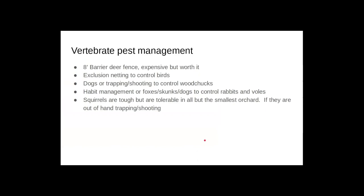Vertebrate pest management. This doesn't tend to get talked about too much. We use 8-foot barrier deer fence, even though we don't have a lot of deer pressure. One buck rubbing trees does so much damage that it's just unbelievable. So this fence is expensive, but it's worth it.